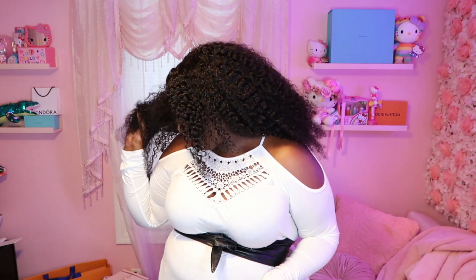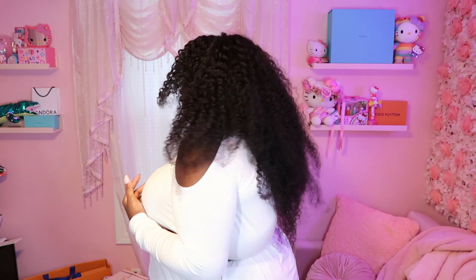Literally, this hair feels amazing. I love this texture. It's 4A, it's Indian hair. I love the curl pattern of it. It looks very natural. Now I will say this, obviously 4 bundles and a frontal is going to give you a really big look like this. Normally I wouldn't use this many bundles with a frontal, but I just wanted to see how it would look, and I think it looks really good. If you want drama, get 4 bundles, but if you want something a little less va-va-voom, you definitely can get away with doing less bundles.